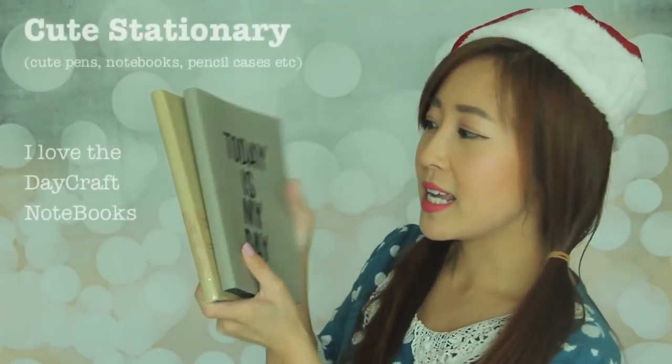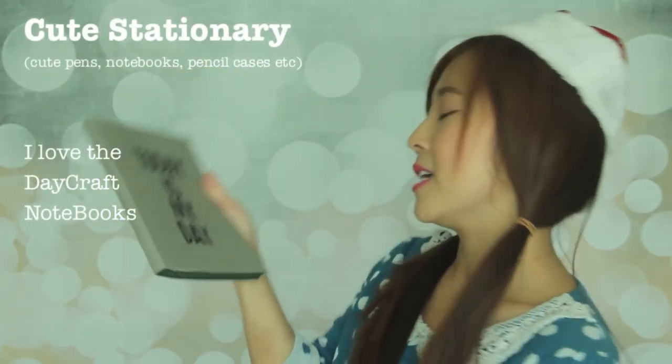Now maybe you know someone who is a sucker when it comes to stationery. So maybe you can get them a cute notebook or, you know, a cute journal. So this one is actually mine, and this one's gonna be a gift. This one says, "Today is my day," and normally before I go to bed, I write in this book everything I'm thankful for, my prayers and everything.